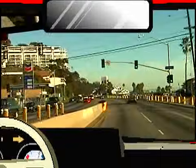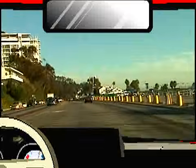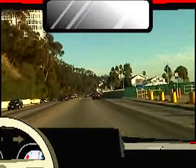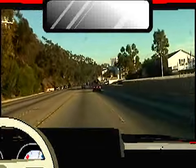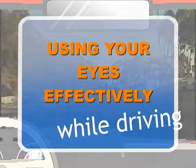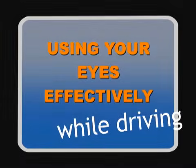That wraps up our presentation on visual perception. Applying what we've shown you in this presentation will increase the efficiency of your eyes and brain in gathering and processing the information you need to drive safely. Remember, your safety and the safety of everybody on the road with you depends on all of us improving our skills at seeing and anticipating driving hazards.